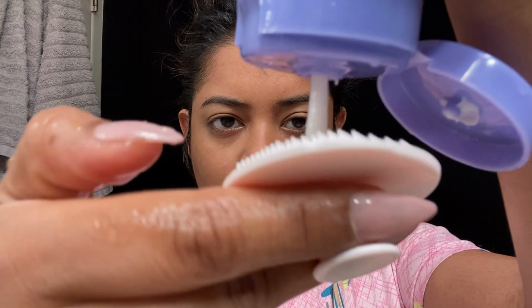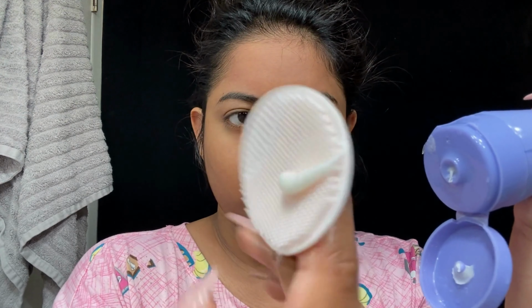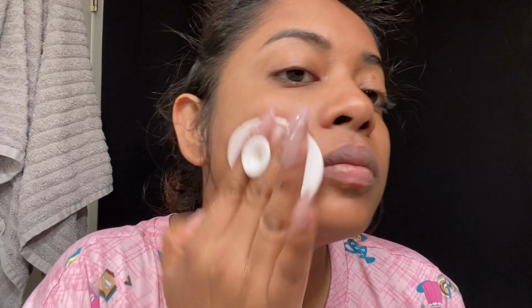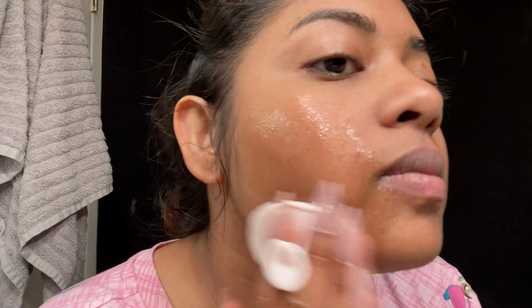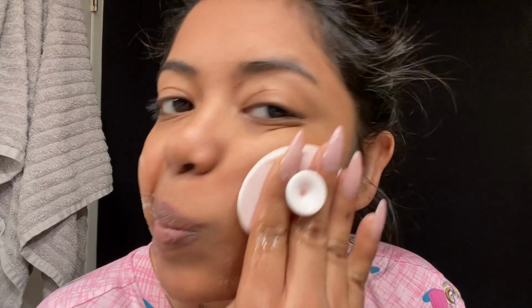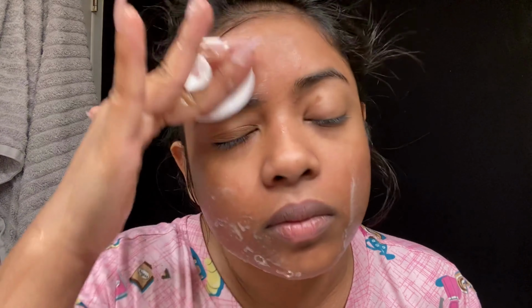And this is my all-time favorite cleanser. It is so creamy, and yet it cleanses so well without stripping away your moisture, and it doesn't leave the skin tight or itchy afterwards. I use this literally every day.